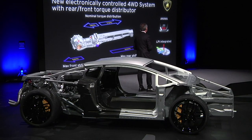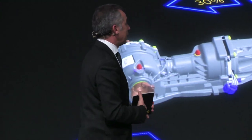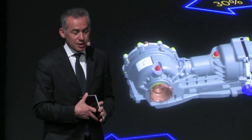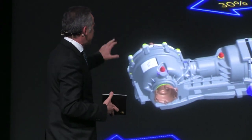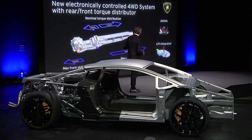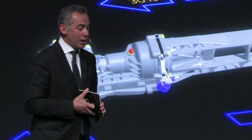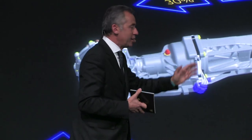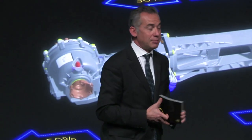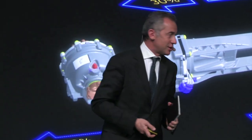What is also peculiar for Lamborghini is the four-wheel drive system. We came from the old Gallardo, from a viscous coupling solution, and what we decided for the Huracan is to put in what is the state of the art, a fully electronically controlled four-wheel drive system, where for the first time we are able to do something that is really special. We have a nominal torque distribution of 30% in the front and 70% on the rear, that is, from a dynamic point of view, the best starting point, but we are able to transfer to the front up to 50% of the torque, and what is really astonishing is that we are able to move to the rear of the car also up to 100%, meaning in some extreme dynamic conditions we can have something like a two-wheel drive.